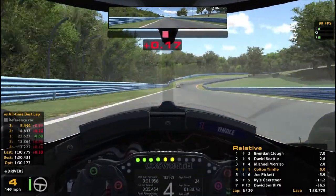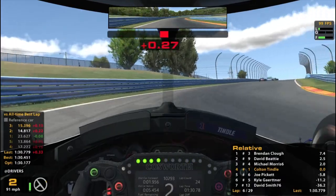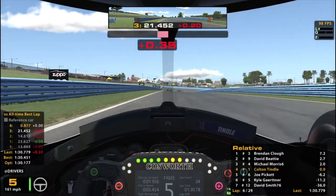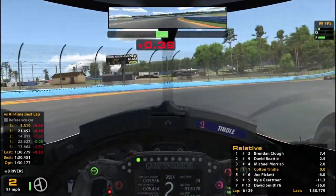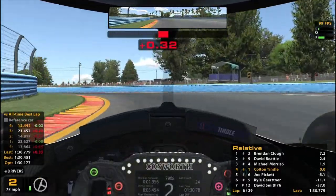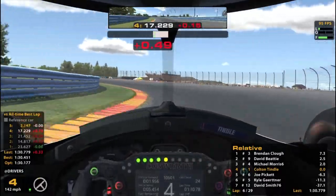Ooh, careful. Don't get into the grass. I imagine that'll just instantly kill me. Tires get in there, you know they're going to be sliding. Overdrove the exit there. Mid to exit, just overdrove it. No light right there, you gotta be so careful. Throttle.